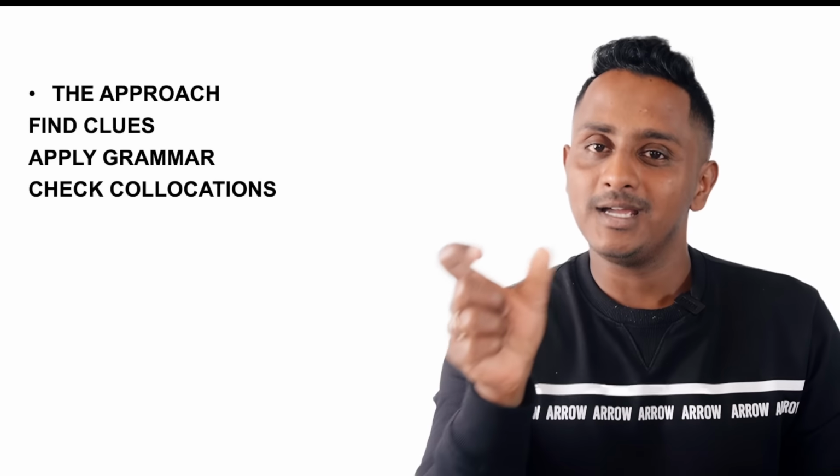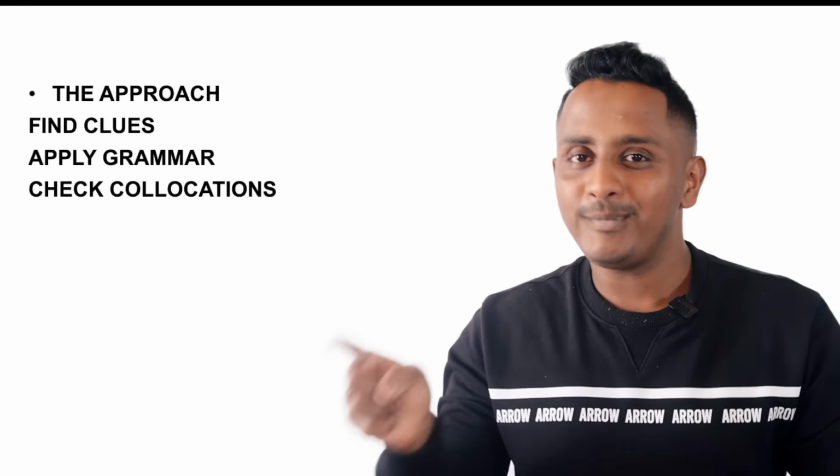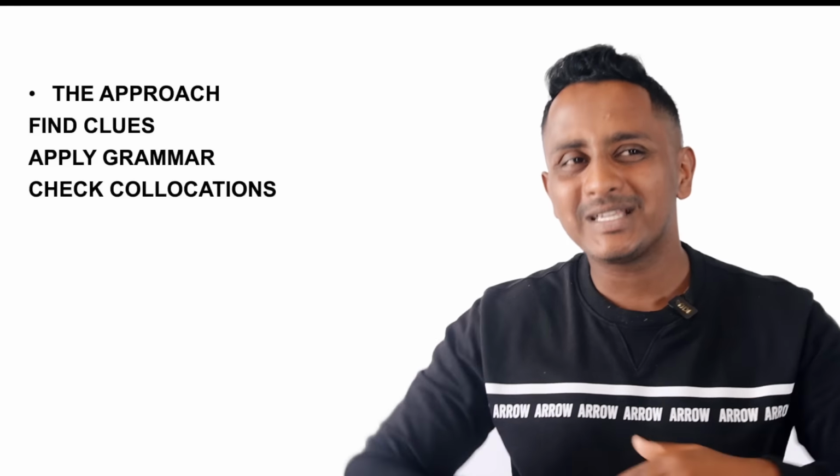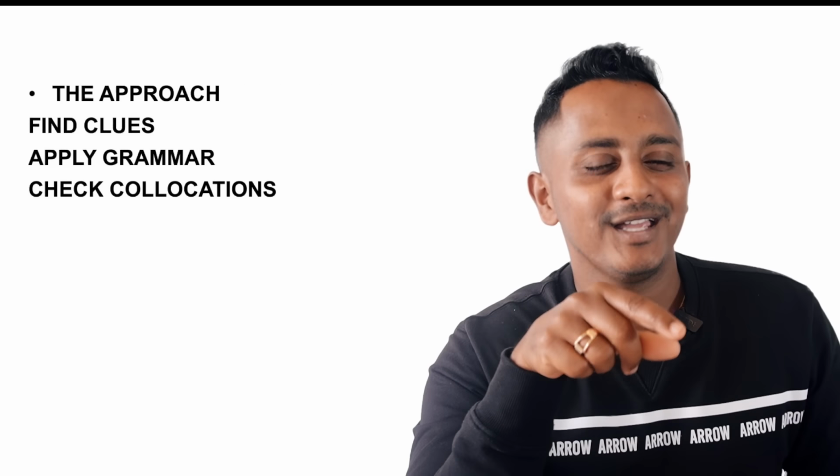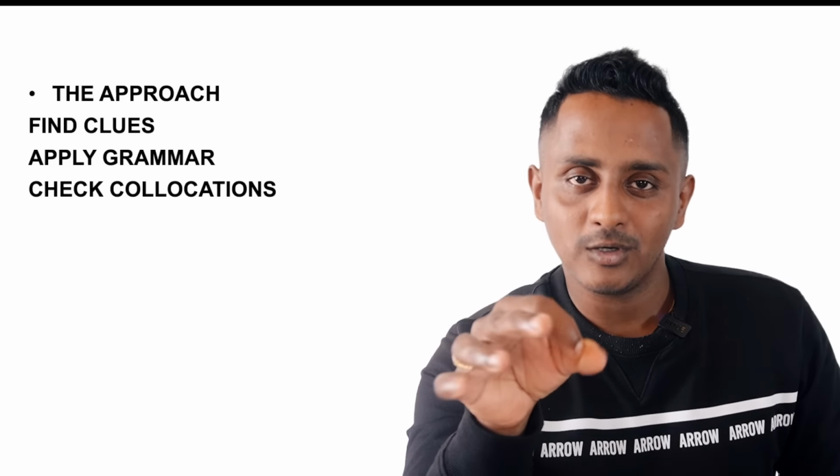Find the clues. After a blank, for most of the answers, the clue resides after a blank, not before a blank. You need to continue. Exhibit that patience, exhibit that maturity. And don't lock the options. Even if you select something, even if you're damn sure, don't lock it.